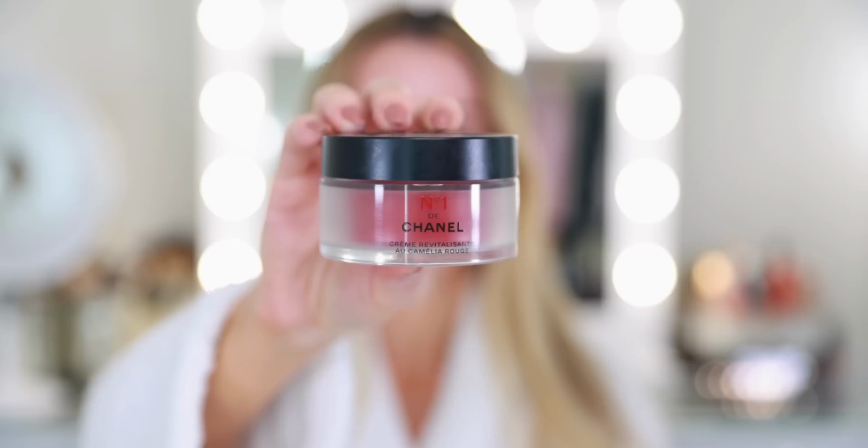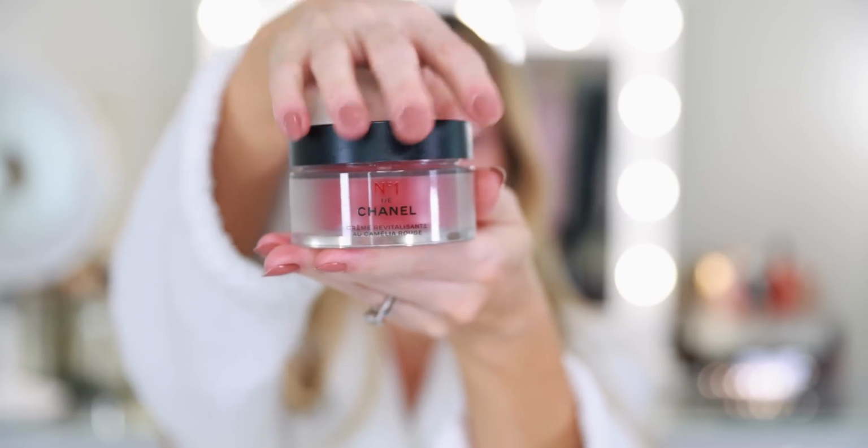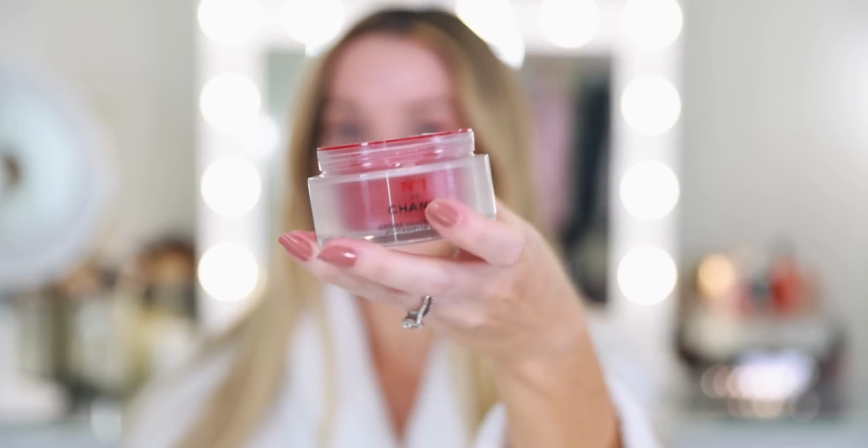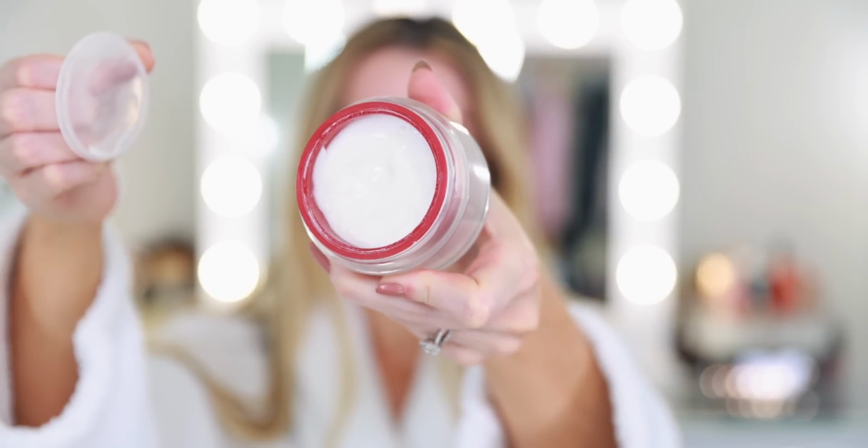And then last up of skincare is the Chanel No. 1 moisturizer. I have been loving this cream. It's great in the mornings. And this also has red camellia, so both the Ampule and the moisturizer have the same key ingredient. I think they work really nicely together. You don't need much of this moisturizer, just a little bit. The texture feels pretty thick, but it's actually light and bouncy.